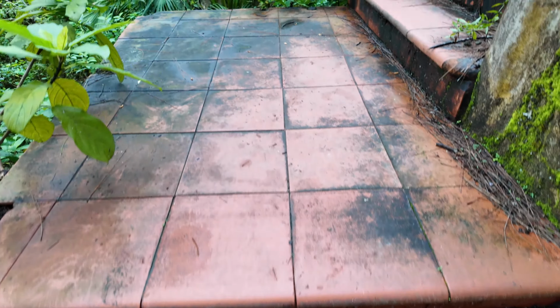It'd be quite scary to come here at night. Wouldn't want to do that. This used to be a toilet block, and to be fair, it doesn't look that much worse than the toilet that we saw on the train in Laos.